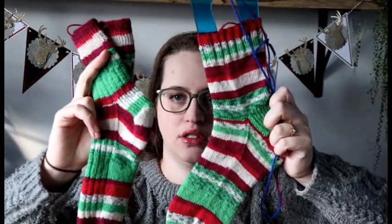Stupid weather. Okay, so the pair for my parents is colorway 4. The pair for my sister and her boyfriend is colorway 5. And the pair for my husband and I is colorway number 6.